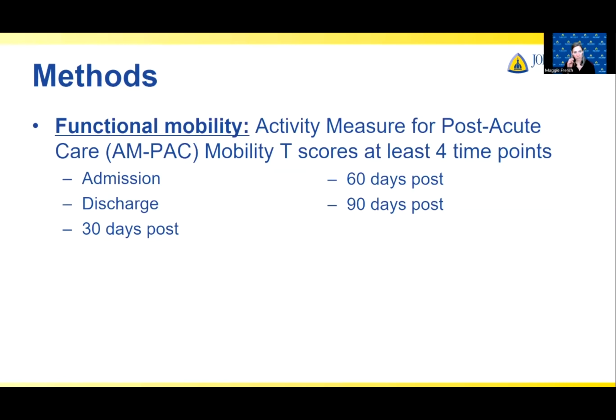And to build our cohort, what we've required is that an individual have a measurement of AMPAC mobility at least 4 different time points. They're required to have one at admission and at discharge from the hospital, and then they need to have at least 1 measurement at either 60 or 90 days. So everybody will have at least 4 measures. Some folks will have 5.